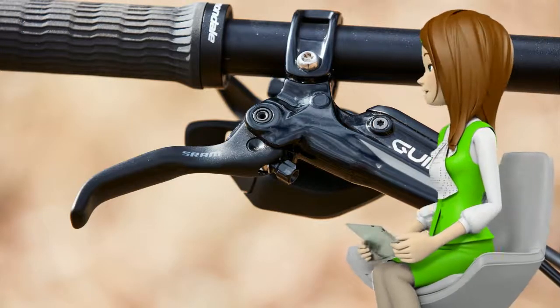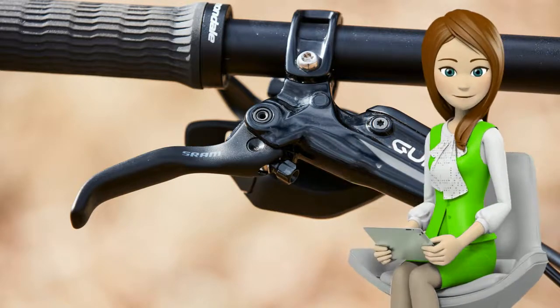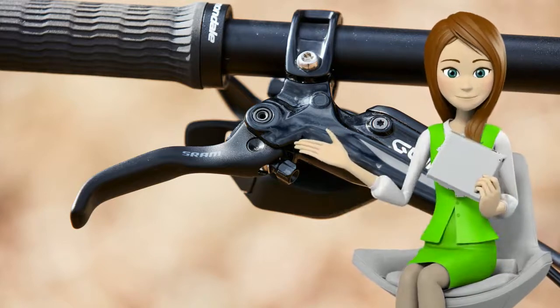I didn't register a huge increase in performance while braking, as Baum had suggested I might, but it's not something I've frequently complained of on other bikes, either.